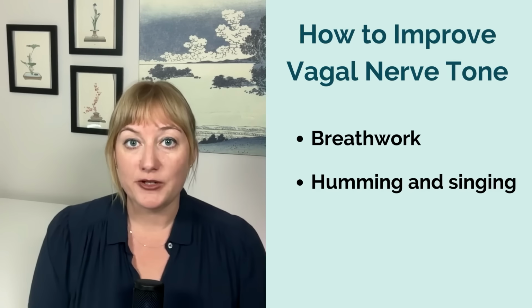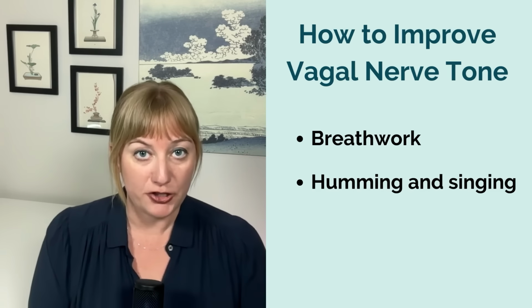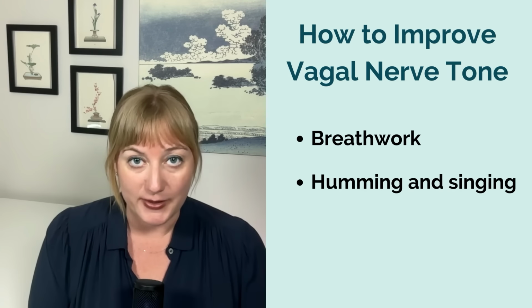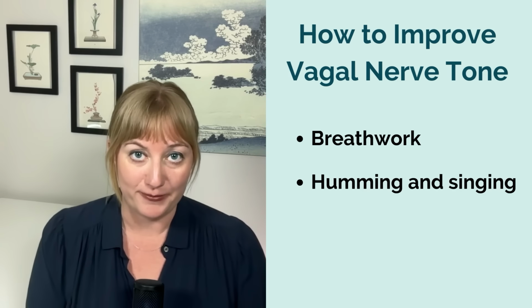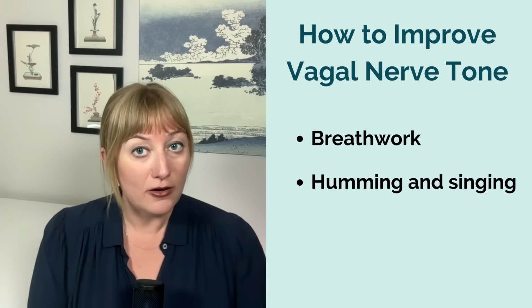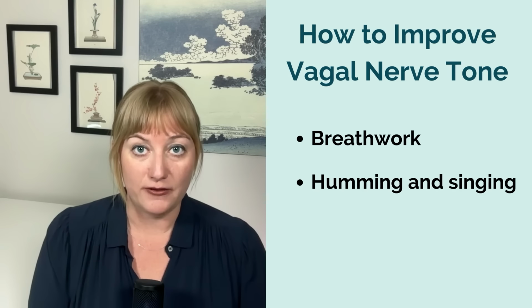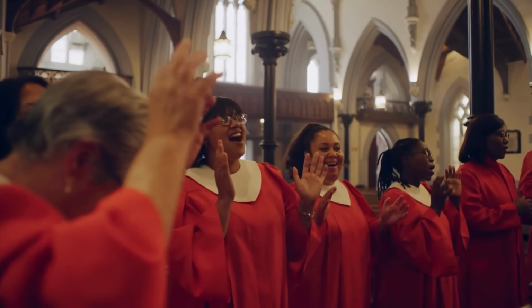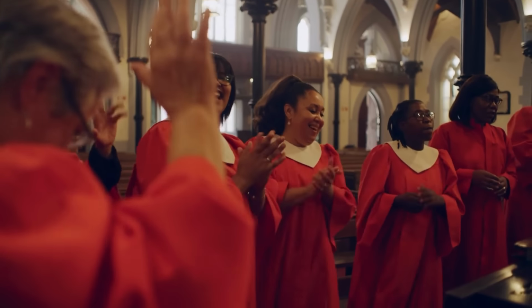optimize vagus nerve function. Because fibers of the vagus nerve provide communication from the vocal cords to the brain, we can literally use our voices to improve vagal nerve tone. Humming, singing, chanting, and even gargling can stimulate the vagus nerve and improve its function. Humans have been performing these exercises, often communally, for millennia.